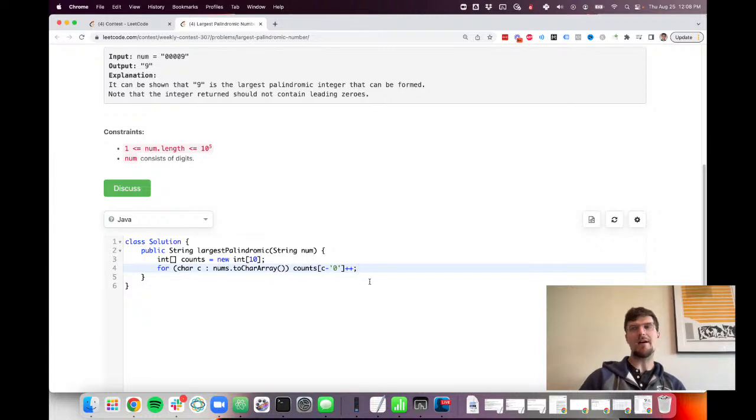So now what do we do? Now that we have this, I think the easiest approach here is, rather than trying to generate the entire palindrome, to generate the first half of the palindrome, and then I can create the rest of my string from there.